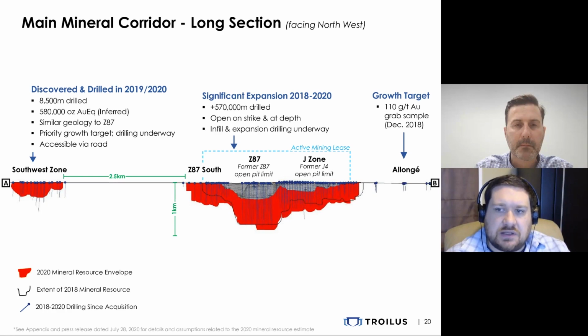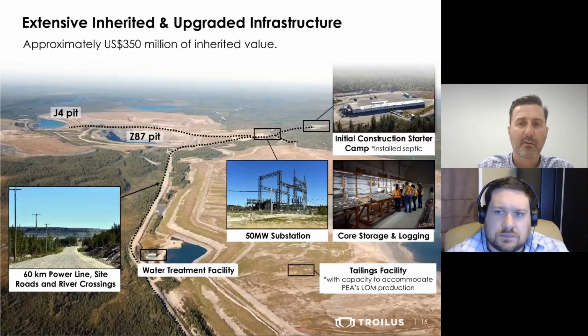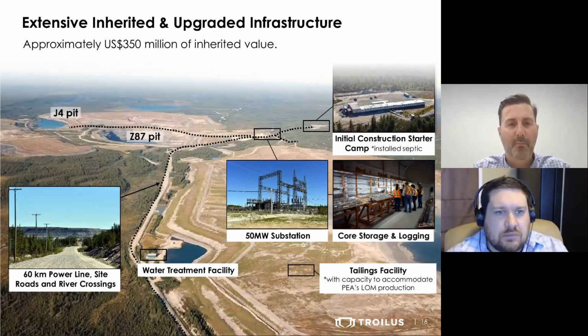Could you please discuss the important and positive impact of the current infrastructure at your sites? Yeah, and we went through that quickly, but it's a great question. So this infrastructure is worth $350 million. To build a 40-kilometer road, we're looking at about $1.5 million US a kilometer. Just to put in perspective, a 60-kilometer high voltage power line like we have, we're sole use, 3.2 cents a kilowatt hour, $750 US a kilometer. The substation is a $25 million item.